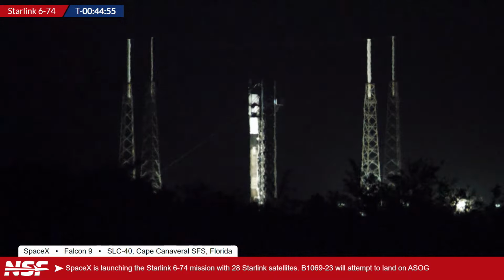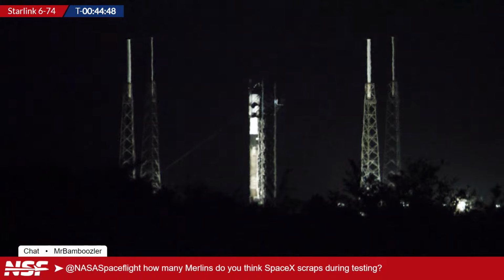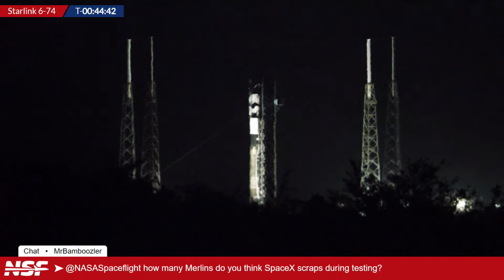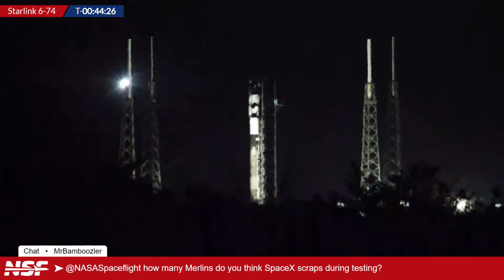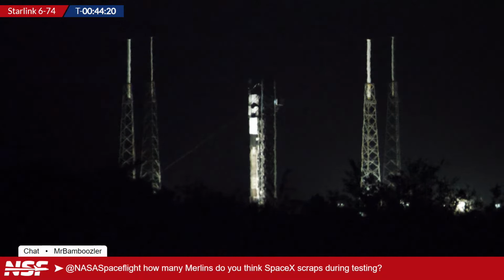Question here asking, how many Merlins do we think SpaceX scraps during its testing of Falcon 9? What do we mean by scraps during testing? In the very early days, they were blowing up engines quite a lot because they were trying to figure out where the limits on the engine were, either in the main combustion chamber, in the nozzle, or anywhere in the plumbing or any of the pumps. They were blowing up engines pretty often, as we used to see with the Raptor 1 and the first Raptor 2s. So engine failures are not a rarity in testing, but we have seen a lot less of them, thankfully, at McGregor, and we don't see a whole lot of Merlins fail anymore.